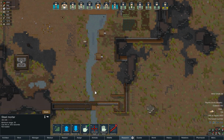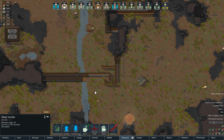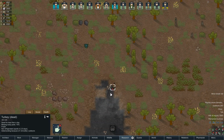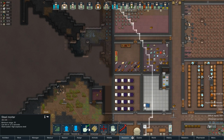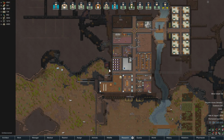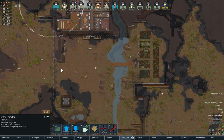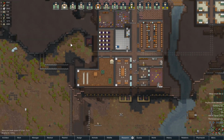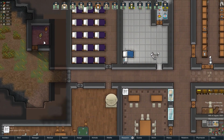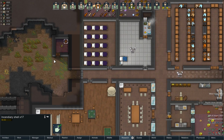He probably is going to miss and hit the wall. There we go. Oh, nice shot. You murdered a turkey with a mortar. You madman. Okay, that's perfect. So we will stop the forced attack. I just wanted to make sure if we use the mortar, we've got clearance in this little protected zone. So that's good. We know that we can use our mortars now. We do have a good supply of ammo.